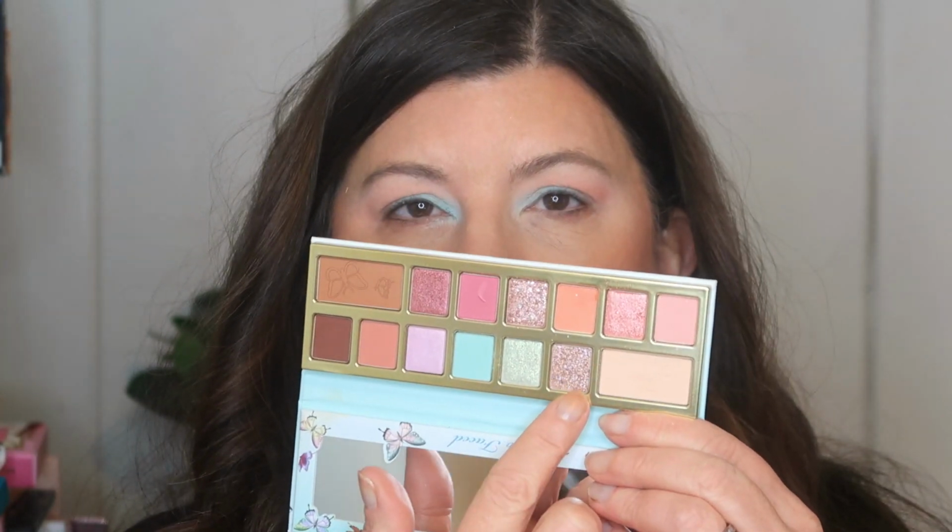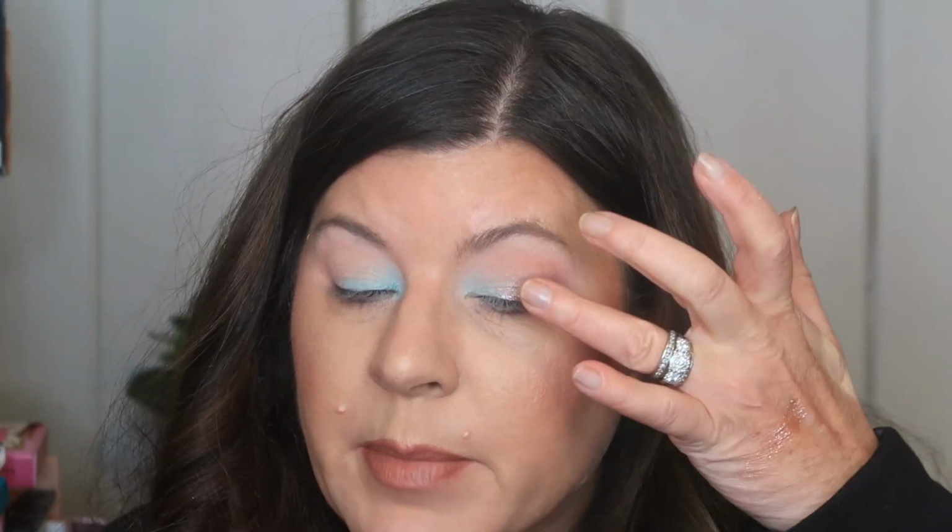Okay, I'm gonna switch gears here a little bit, and I wanna try some of these shimmers. So I'm gonna take this one right here on the Too Faced side. Actually, I'm gonna switch hands because, boy, it's not really coming up too much, is it? Yeah, that kind of got a little patchy. Not really depositing on the lid very much.